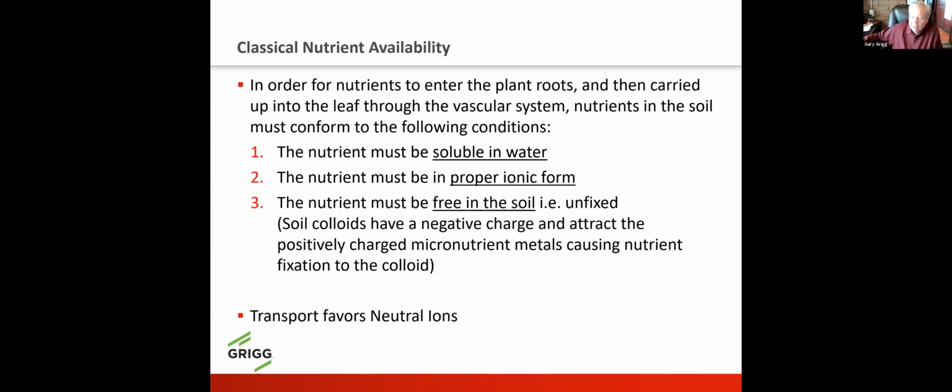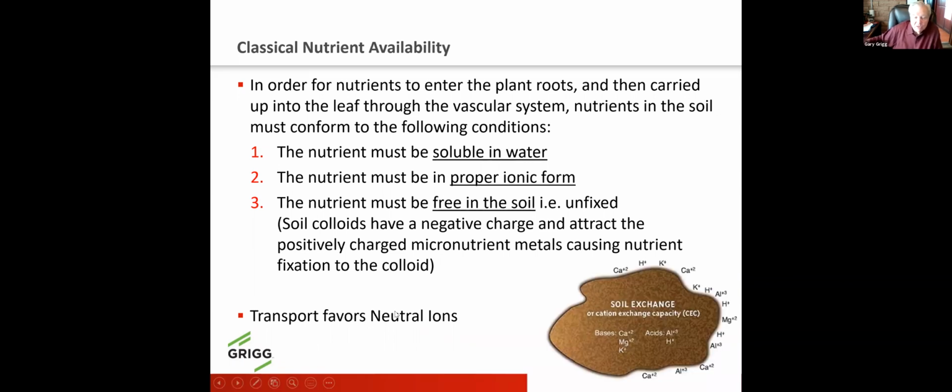The soil colloids, and I've got a picture of it here. The soil colloids have all of these negative sites around and on the colloid, and they attract all of the positively charged micronutrients for sure. And most of the other nutrients have positive charges. What happens then is that nutrient becomes fixed on the soil colloid. And some of them are fixed a lot tighter than others. If it has more than one positive charge, for example, aluminum, calcium, magnesium, calcium as a divalent ion, as is magnesium, and aluminum as a trivalent ion, those are attached very strongly to that colloid.